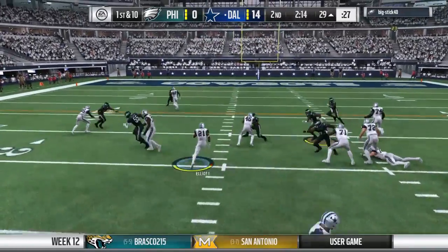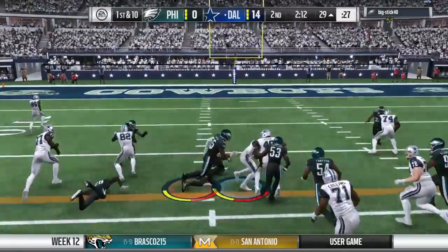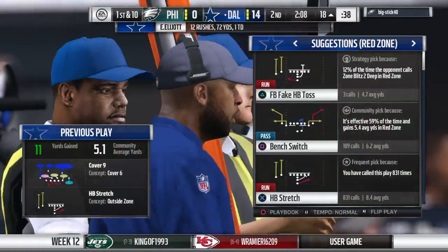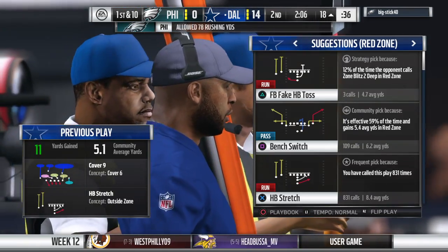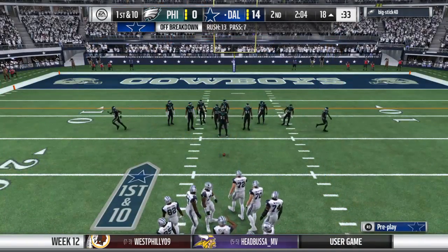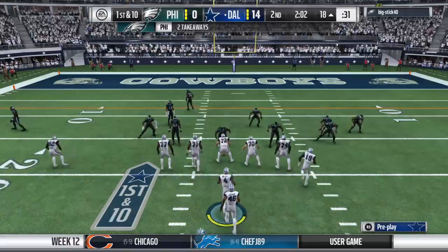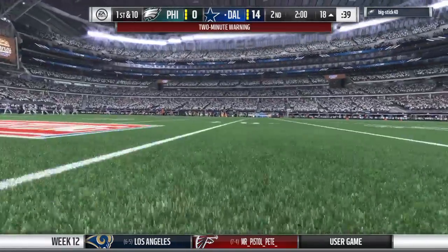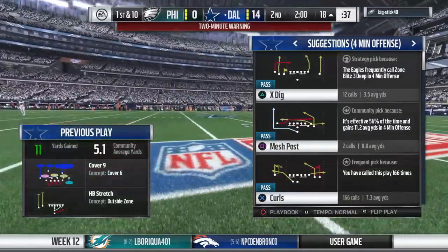I think pressure is always the first way to go. You love pressure. I love it. Let's see if they dial it up this drive. Give them 11 on the game there. And the Cowboys are going to get a first down. So it'll be first down here after the run. Brief break in the action here. We're back to Arlington right after this timeout.